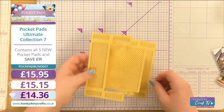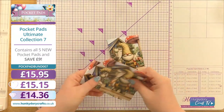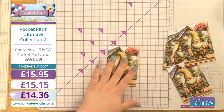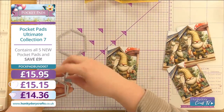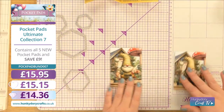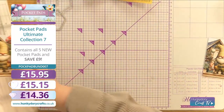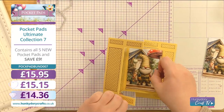I'm going to leave this one as it is for the time being. And then I'm going to bring back in our gnomes. Now, I was thinking, because we've got that beautiful hexagon pattern going on in the background, I have picked out some of my hexagon nesting dies. And I'm just going to have a play around and pick some elements out. We're going to start with our main guy.